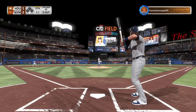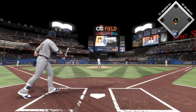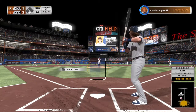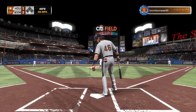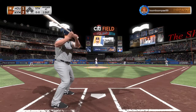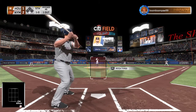A 1-1 count. Here's the pitch. There's a swing and a ball lifted to left, but back in the seats, out of play. It's 1-2. Reddick waiting, and now the pitch. Swing and a miss on the fastball, and that's the first out. Stepping into the box, Evan Gattis. 1 for 1 after a single his first time up. Count's 1-0. Down and away, 1 ball and no strikes.